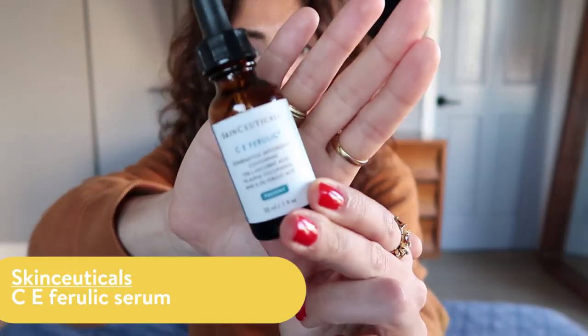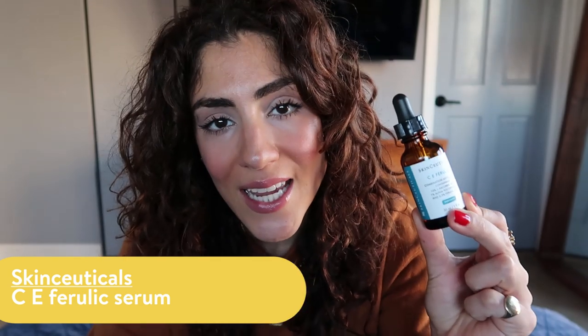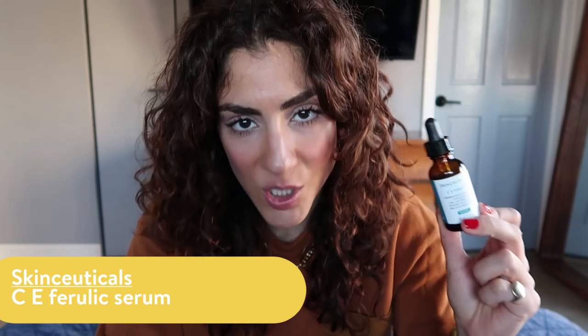So the vitamin C serum that I use, I've been using for years. I think 4 years, 5 years, since I was in my late 20s. And I tried to get off of it a few months back and immediately noticed a difference in my skin and jumped back onto it. It is the SkinCeuticals CE Ferulic Serum. This stuff is magic. It's expensive.